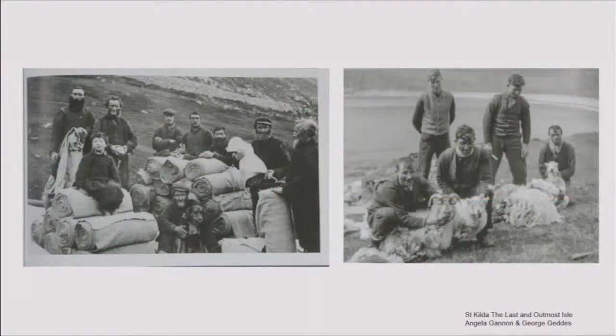These photographs are from the early 20th century, and they do show the importance of hand-spun and hand-woven tweed. You can see how much they were producing. And the other photo is of them actually shearing or rueing the sheep.